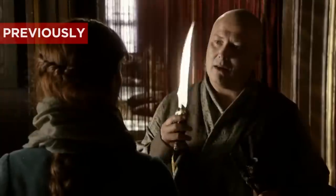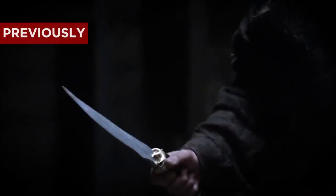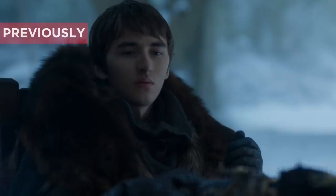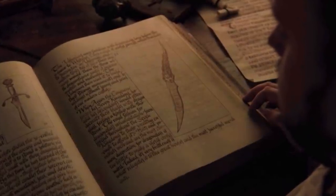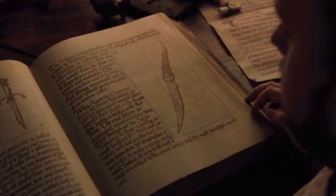So this means the dagger has been the most important weapon on this series. It appeared in the second episode of the series. Bran armed Arya with it last season, perhaps knowing its future significance in her hands. Also last season, an image of this same dagger showed up in a book that Samuel Tarly read. In addition to it being made of a rare, priceless metal, it's actually a famous relic.